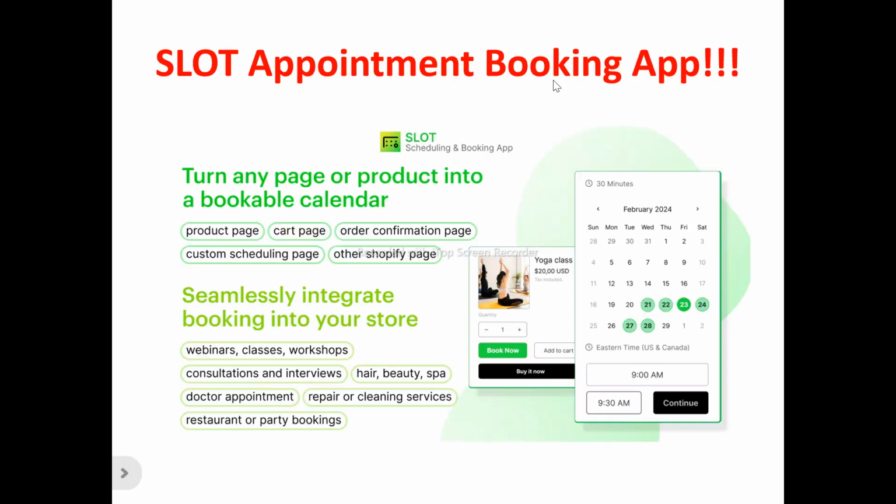Now, to the Slot Appointment Booking App review in full. This is the Slot Appointment Booking App homepage. Now, what does Slot Appointment Booking App actually do? Slot Appointment Booking App is a scheduling and booking application that allows people to easily turn any page into a little bookable calendar. So, if you want to handle your booking and scheduling for your services or for your products, you can use the Slot Appointment Booking App to help achieve this.